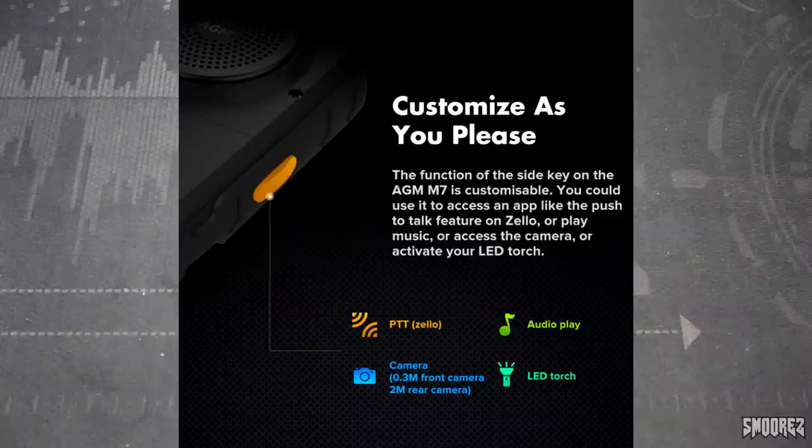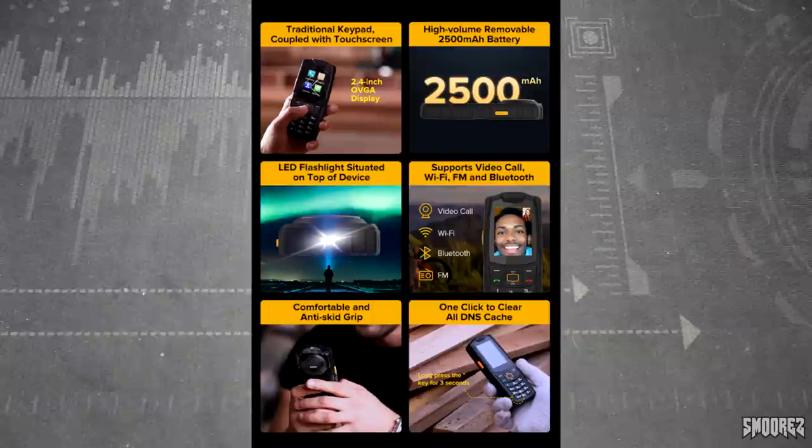Another picture here just going over the quick specs, like the traditional keypad coupled with the touchscreen, which I'll remind you again, it's a 2.4 inch QVGA touchscreen. So I'm not too sure how useful it's going to be, but we'll see how we go. The high volume removable 2500 milliamp hour battery, LED flashlight situated on top of the device, supports video call, Wi-Fi, FM and Bluetooth. So it does have an FM radio.